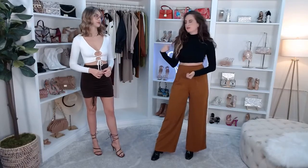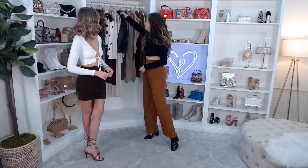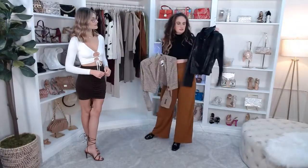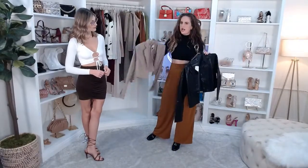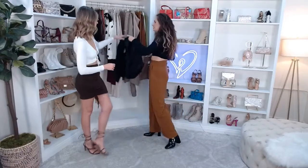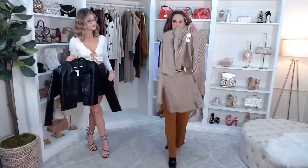Yeah, basics are great. And then you can add on jackets, which I have coming up right here. I believe I have, which one do I have first? So I have these two that you could layer onto the outfit. I have this leather jacket right here, and then this crop blazer. So let me show you what the crop blazer looks like on. The crop blazer also does come with a matching skirt right here, which I'll talk about.